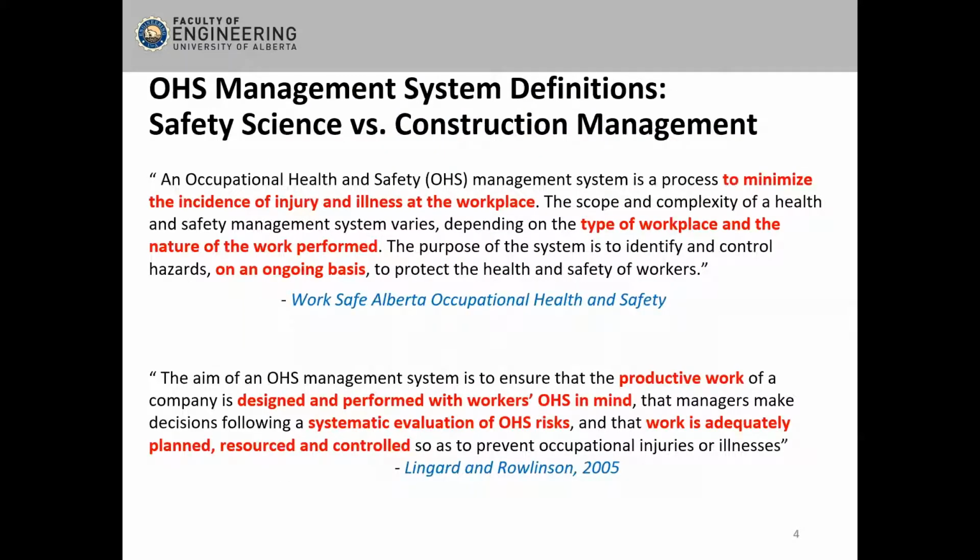Here, I'm presenting two definitions. What is occupational health and safety management? Basically, it is a management system to minimize the incidence of injuries and illness at the workplace. What is the aim of this OHS management system? The aim is to ensure that the productive work is designed and performed with workers' health and safety in mind.